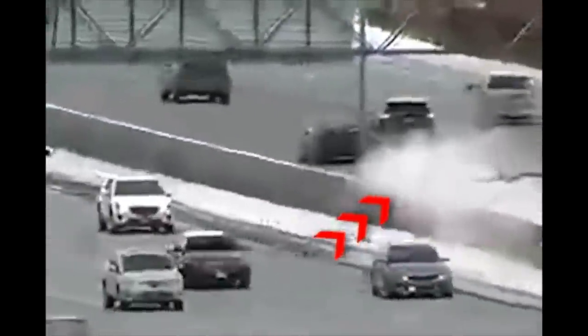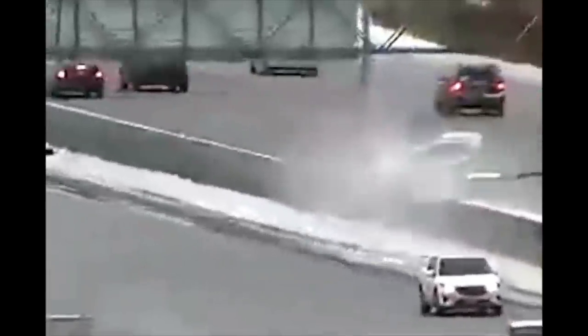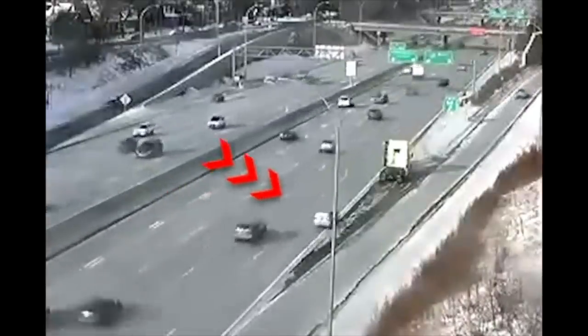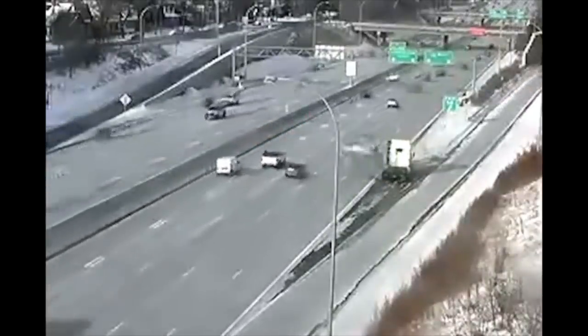Here's crash 30. It's one more car into the wall. We got a close-up of it, but not a great angle, but that car looks like it's totaled out. MN 100 northbound into 694. This car lost control. They're going to take another car with it. Now we've got cars coming to a full stop on a curve, on a bridge deck. Dangerous situation. Oh my gosh.